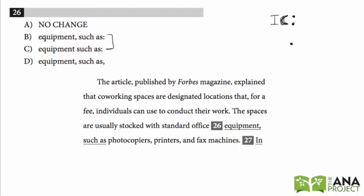But for B, it would be the spaces are usually stocked with standard office equipment, such as, period, which wouldn't work. C doesn't work as well. C doesn't have the comma here, as in B, but again, it's not a complete sentence. The spaces are usually stocked with standard office equipment, such as, colon. It has to be a complete phrase before.